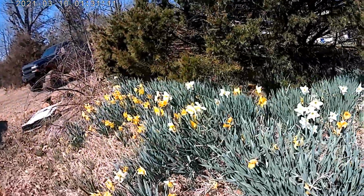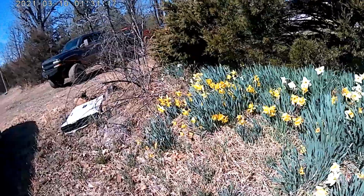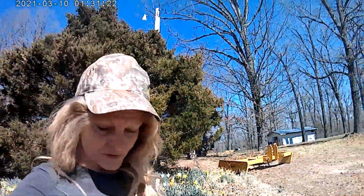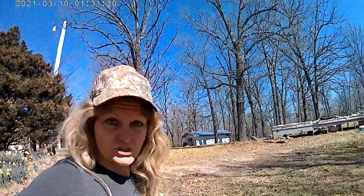So these are, I found out, wild daffodils. Aren't they beautiful? They're amazing. They're everywhere, all along the countryside. So, like I say, we're about to have a snow in a day or so. So we're going to be blanketed with pretty much a couple inches of snow.